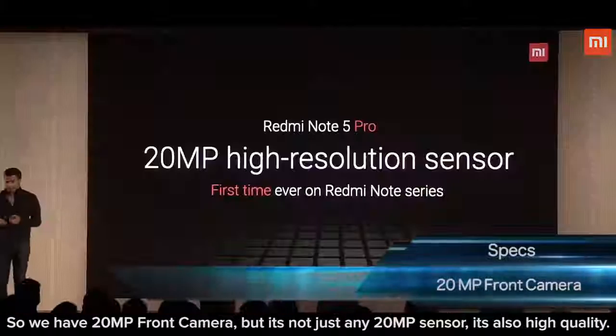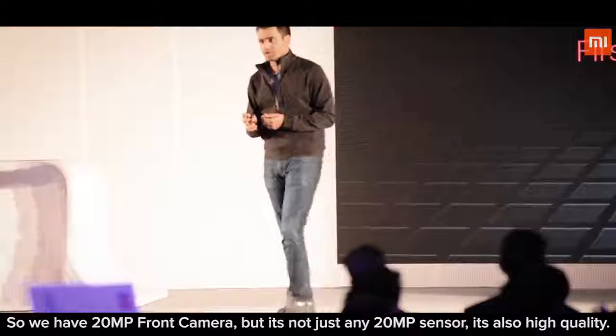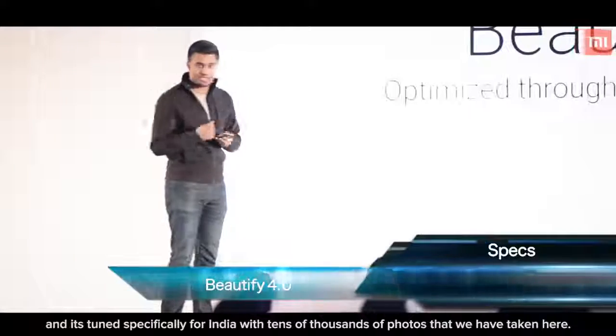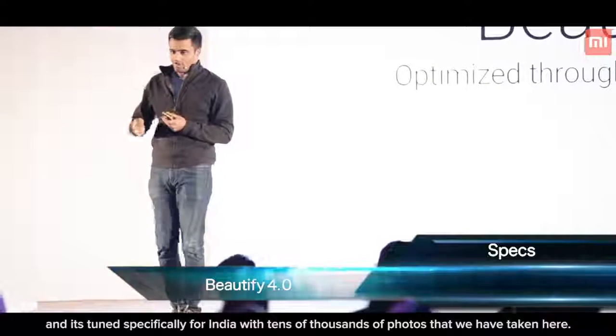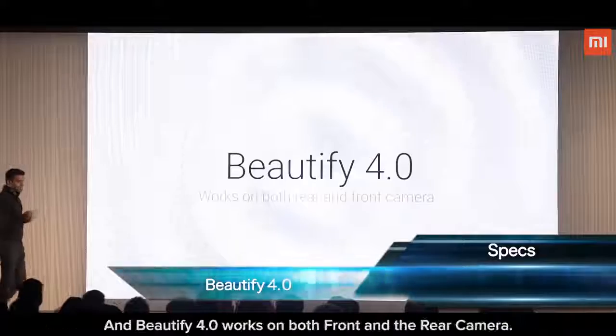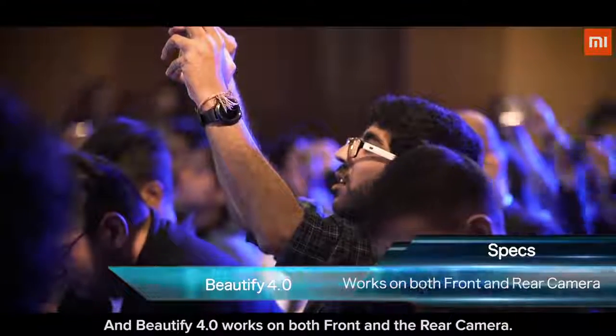So we have a 20 megapixel front camera, but it's not just any 20 megapixel sensor, it's also high quality. We're also announcing Beautify 4.0, and it's tuned specifically for India with tens of thousands of photos that we've taken here. And Beautify 4.0 works on both the front and rear camera.